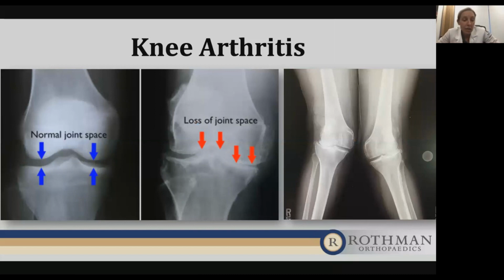Again, x-rays are the initial workup when you come to the office, and so these x-rays show you on the far left what a normal joint space is going to look like between the thigh bone and the shin bone, with an area that is open on the x-ray, and that's filled with the cartilage and the meniscus, versus the center photo where you see loss of that joint space and compression of that space such that the femur bone is right up against the shin bone. And then on the far right is an example of somebody that has arthritis, but not only just arthritis, but a lot of deformity in their lower extremities as a result.